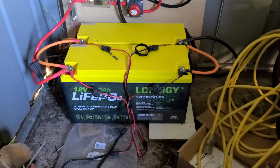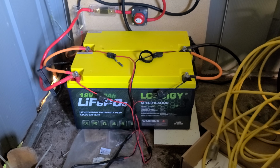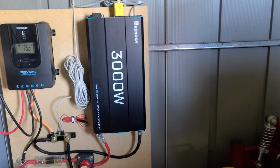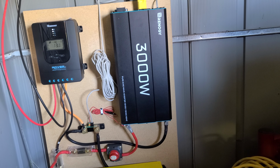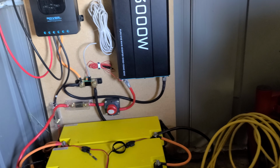But here's what it looks like. I have 2 batteries hooked up together in parallel, so that means it's still a 12-volt system. Then I have it going to an inverter. You don't need a 3,000 watt inverter. You need something in the neighborhood of 600 watts, maybe 1,000 watt if you want to run a few different things. But you have your batteries and your inverter, and you can plug your fridge right into your inverter and let it run all day.